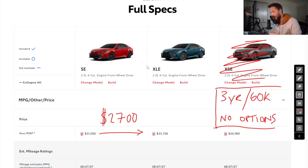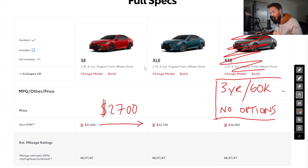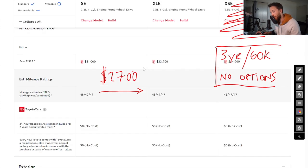Valuations on the right hand side are based on a 3-year 60,000 mile finance profile, which is a typical finance agreement, and no options are going to be priced in this video. We're doing it as it comes off the production line, standard spec only, no options. So first thing you're going to do is decide whether you want to spend $31,000 or spend an extra $2,700 to go up to the XLE model.